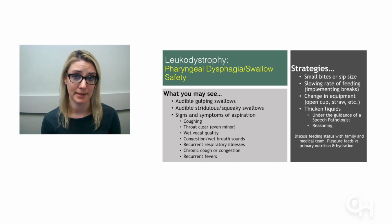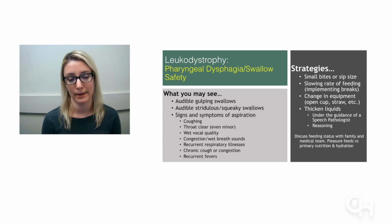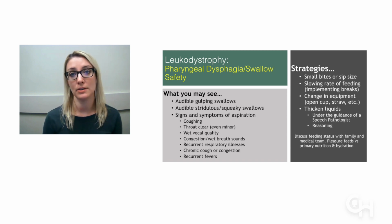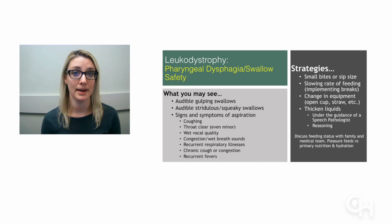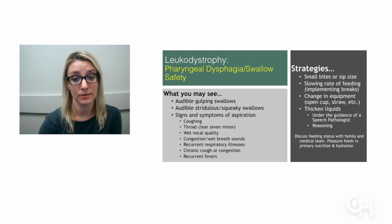The rationale for this is that thin liquids or regular liquids move really quickly through your mouth and through your throat when you're swallowing. So if you thicken the liquids, it gives the muscles and the structures increased time to manage that liquid and can help with better coordination during the swallow. It's always important to discuss with your medical providers and the family the goals and status of feeding, such as feeding for pleasure versus feeding as the primary way of getting nutrition.